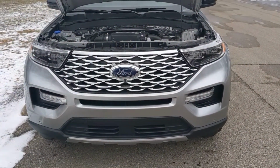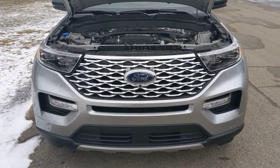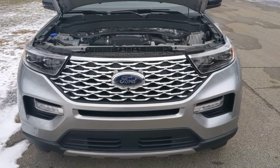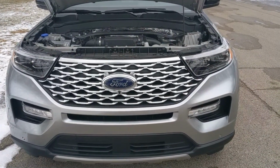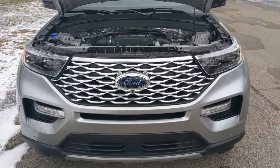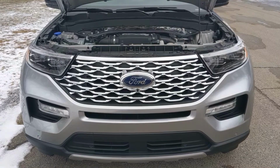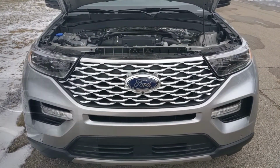And then the last powertrain model that they have for this lineup is the hybrid engine, which is new for the Explorer. It's a 3.3-liter V6 with hybrid technology added to it, which, by what Ford's saying, is going to give consumers up to 500 miles on a tank of fuel with the rear-wheel drive. And if you get the all-wheel drive version, you can go up to 450 miles on a tank.